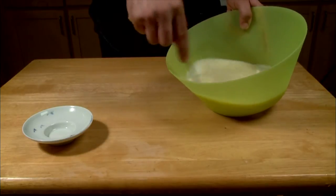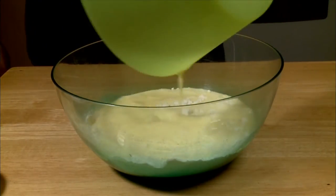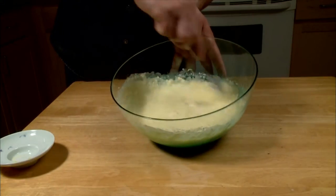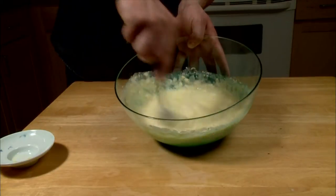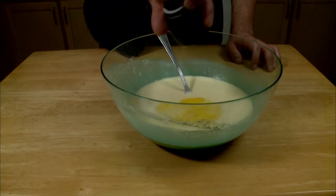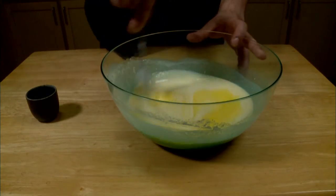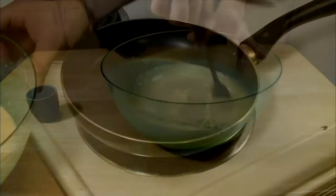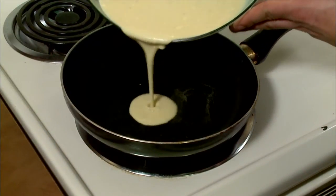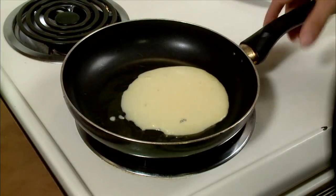Now you can add the wet ingredients with the dry ingredients. Make sure to thoroughly whisk them together until the batter is silky smooth. And if you want it extra silky, just add butter. Now you're ready to make some crepes. Pour the batter into a nonstick pan and swirl the batter around to thin it out.